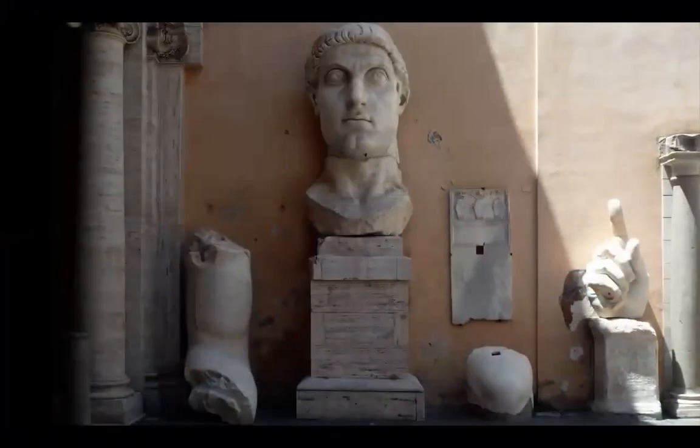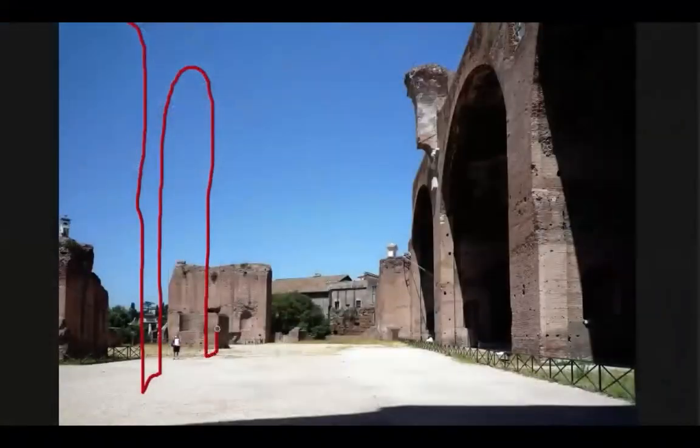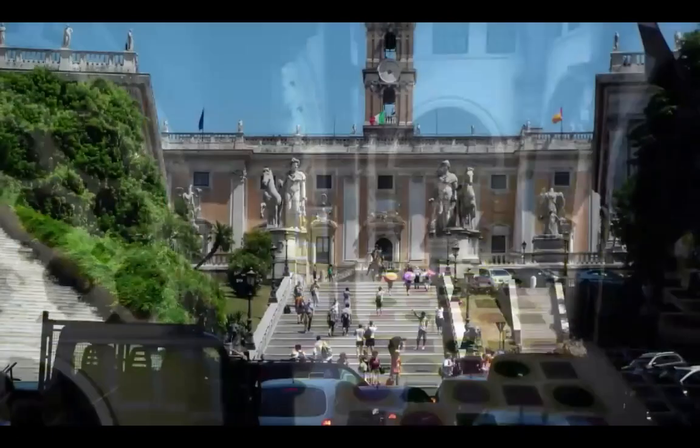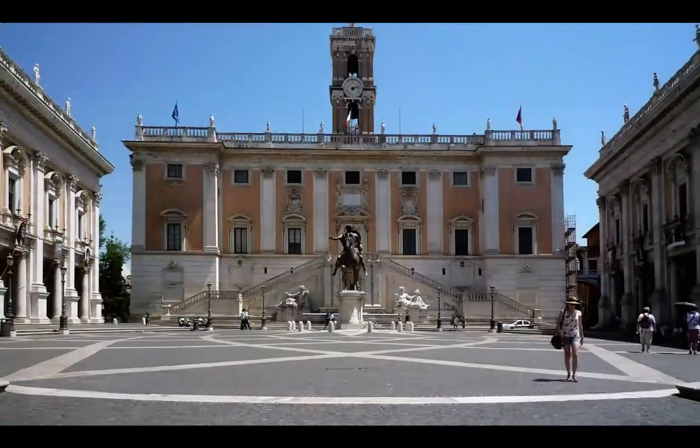And this colossal sculpture was originally, we think, about 40 feet high. So really big. And it would have filled this extraordinary space at the end of the Basilica of Maxentius and Constantine. This was a very large public space right here on the Forum. And at the end of it was a rounded area, a niche, and the sculpture was found there. So we think it was meant for that space. Michelangelo is the one who actually brought it up to the Capitoline Hill, which was the ancient government center.